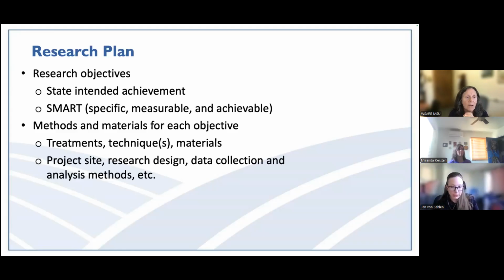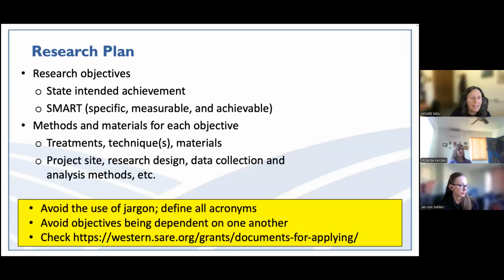Here, obviously, as you probably already know, we expect you to describe the treatments that you will do, the experimental designs, how you will implement the treatments, what materials you will use, the project site, data collection methods, and methods of analysis. Try to be as specific as you can. For example, some people said, I will use cover crops, and the reviewers asked, but what species of cover crops? Try to think that the person who reads your proposal is not embedded in your work as you are, and doesn't have all the history with the research as you do. So try to be as specific as you can. It's a very good idea to avoid jargon and define all acronyms. Reviewers get super upset when they read acronyms that they don't understand.